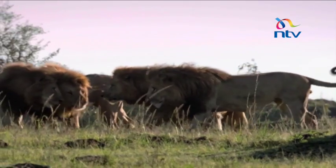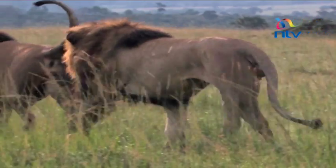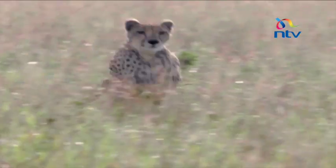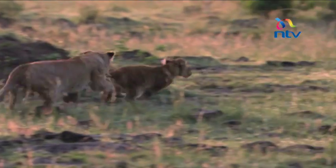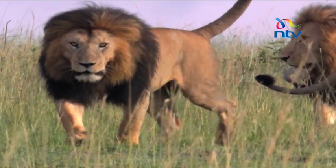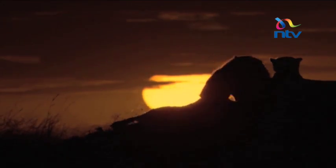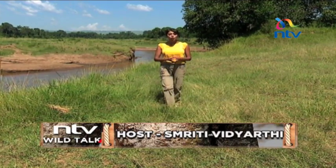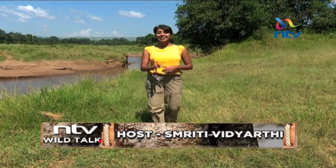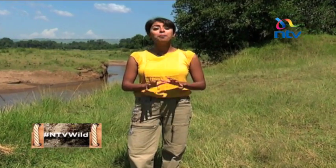The family bonds between these ruthless fighters are very strong. But there is also fierce rivalry between them. There's nothing better for a lion than close companionship. Lions are the king of the jungle, and they're also a global symbol of power. Kenya is the superpower for wildlife tourism, and lions are the key attraction. By no means whatsoever can we afford to lose them.